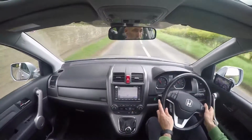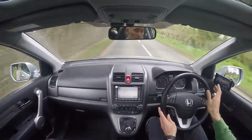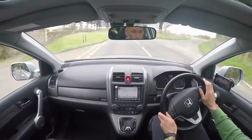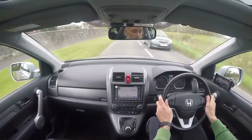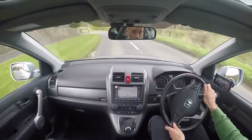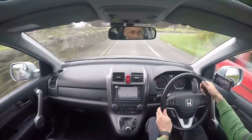Dashboard on the car, classic Honda affair, really nice, crisp dials. Everything works perfectly. The temperature gauge is exactly where you want it to be, about a third of the way up the gauge. There's no pixelation on any of the displays. All the controls I've touched have worked absolutely beautifully. They work with that lovely click precision that you get from Honda cars.